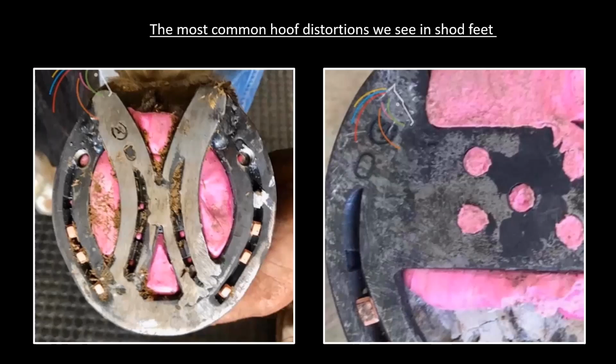So that was really interesting, and we obviously don't condone or advocate for that, but it just showed that once we gave that horse alignment, it could do its job. I think we did about 3 or 4 cycles in the dual elliptical shoe, and then we went into frog plates, which is the other photo there.